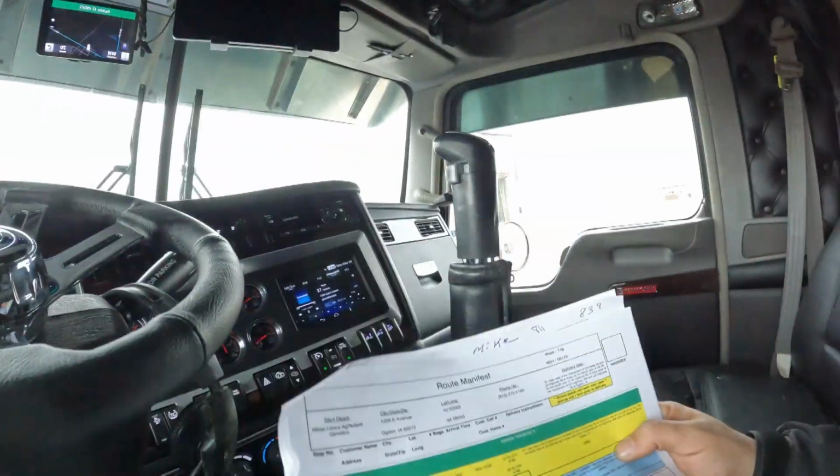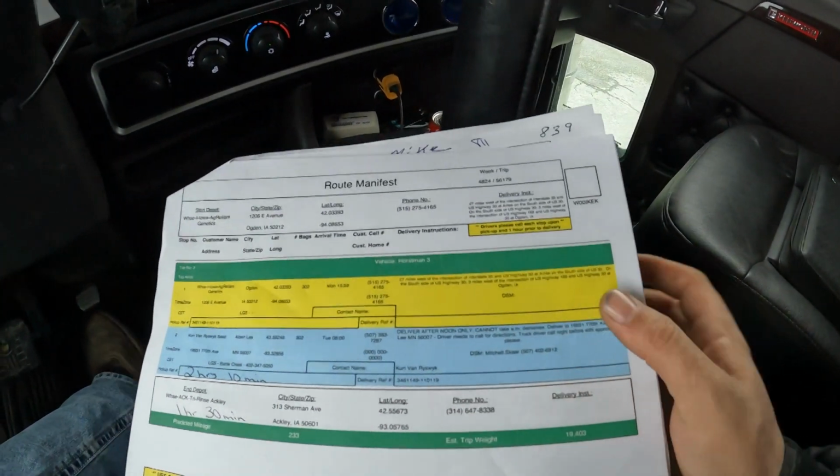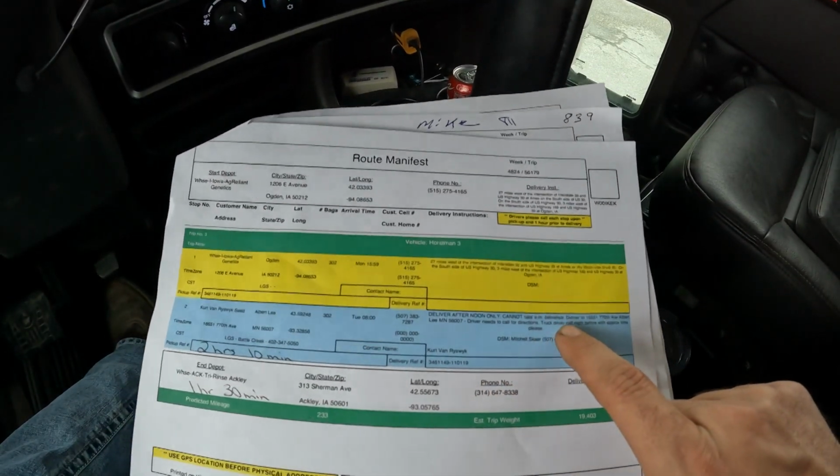And then we're going to ship to Albert Lea, which we're not supposed to deliver until 8 o'clock tomorrow morning. Let's see, it's 11 o'clock right now. And I wasn't supposed to be here till 3 o'clock, so I'm 4 hours ahead of schedule. But my weird thing with Albert Lea is it says I have a Tuesday at 8 a.m. appointment for delivery. That's what it shows right here. And then right here, it says delivery afternoon only. Cannot take AM deliveries.